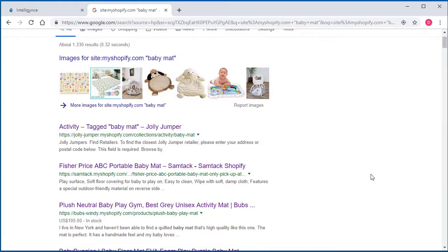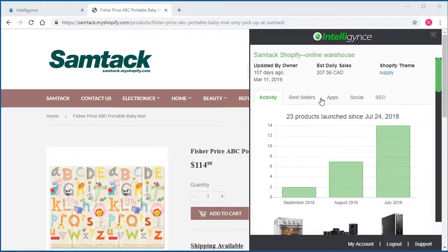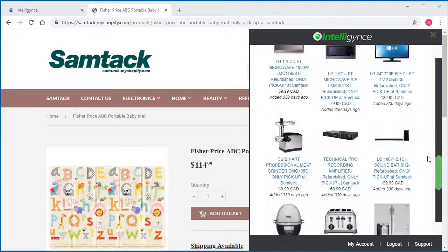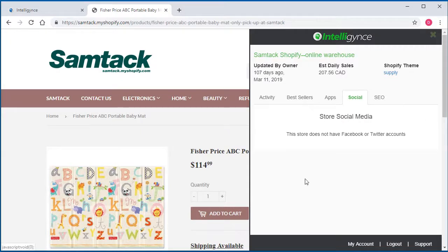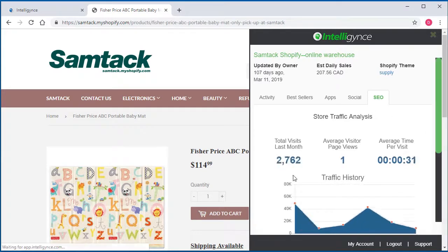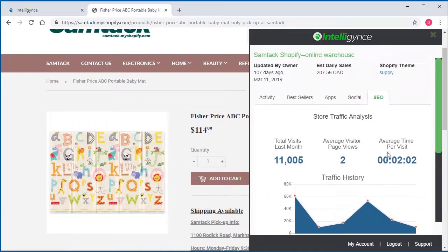And now what we can do is some of these stores may not be inside of Intelligence, but it doesn't matter. Let's say, for example, we click on this one here and we want to take a look, and you'll see this plugin automatically open where you can log into your Intelligence platform. So after you log in, you'll instantly see the activity in here, how many products they added, their best sellers, the recently added products. It's just awesome information you can get right at your fingertips. You can see the apps they've installed, the social accounts if they got any, as well as the SEO. Sometimes this takes a little bit to analyze. There we go. You got 11,000 visits last month, so you could still get this additional information.